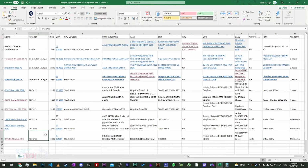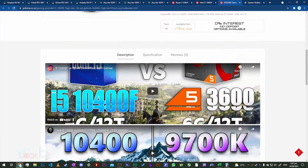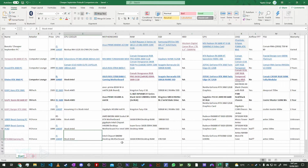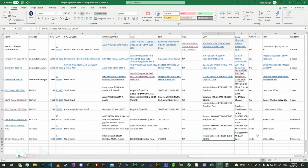Yeah, so the third one for PCForce is we've got the RTX 3060 gaming PC, and it comes in at $1,999 as well, so its specs are not too bad. So we can go over here, and it comes with stock Intel cooler, B460 motherboard, which is good to see. 16 gigs of DDR4, I believe it's the TeamForce one. It comes with a 1TB SSD, which is really good. The RTX 3060 and an Antec NX400 mid-tower ATX case. So this is what it looks like up top. Not too bad at all, and I'd say it's actually not too bad of a PC.